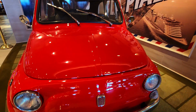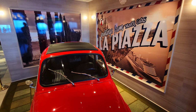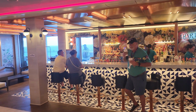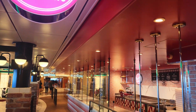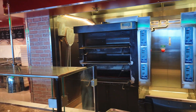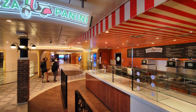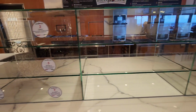Continuing with world food themes, we travel now to Italy. Here in this area, you have Bar della Rosa, where you can buy your alcoholic drinks, juices, and premium coffee. And just across from that is Pizzeria del Capitano, which we will have to compare to Sorrento's on Royal Caribbean. And right next to that is Pizza Panini. This and Pizza del Capitano are both included in the price of your cruise ticket.